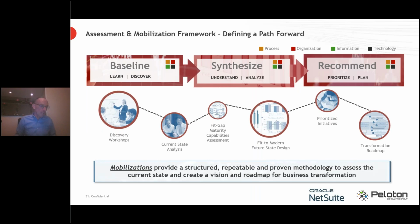Quickly here about getting started. Presenting here an assessment and mobilization framework, we do recommend this for many organizations. How do you get started? As opposed to just diving right in from the high dive, step back and do some baselining around your current state, then envision where you want to be, synthesize, understand, codify the future state vision, understand the gaps between the current and the future state, and then develop an intentional plan.